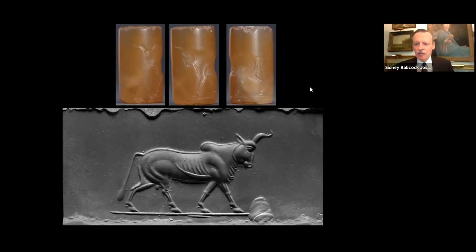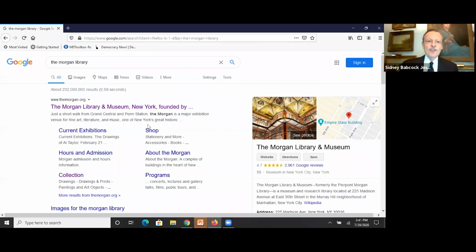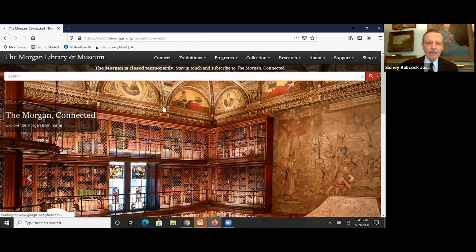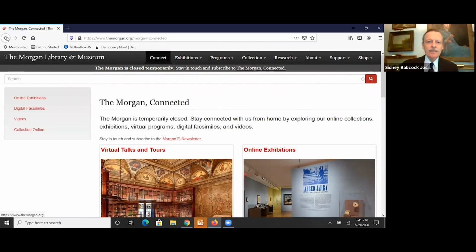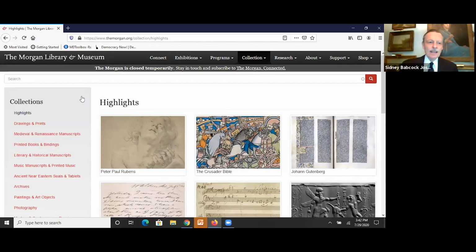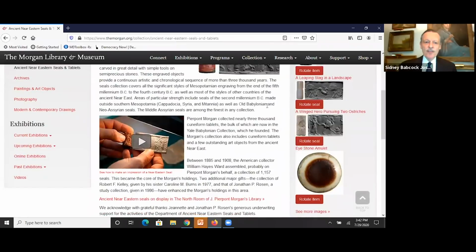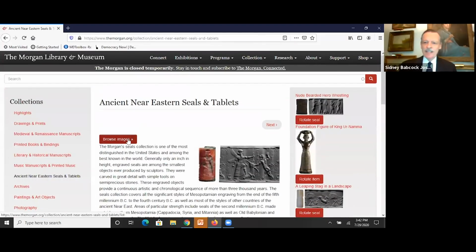So now let us go briefly to the website, and you can now see this for yourself. You just go to any of your browsers, look up the Morgan Library Museum, click on that. Go back a second. And then you go to collections. This is all very easy. You go to collections, highlights, and scroll down to Ancient Near Eastern Seals and Tablets. Click on that and you get a little introduction, but go right to Browse Images.